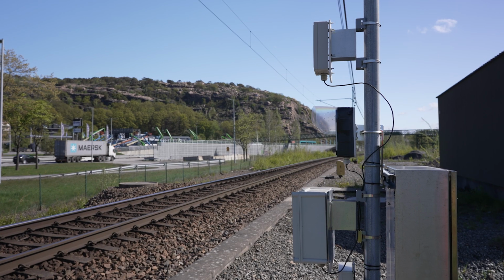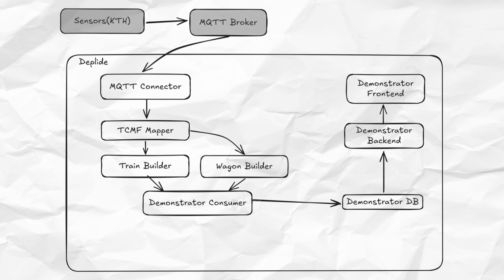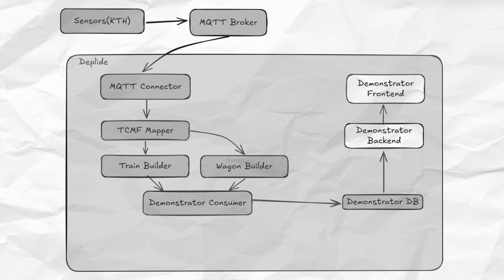We get the data from sensors that KTH have put up on the site. That is then sent to the KTH MQTT broker. From there we fetch the data into Deployed, which is the RISE demonstrator platform. Once we get the data in, we transform it into a common format, the Transportation Collaboration Messaging format, which is an internal format. And those messages are built into wagon and train structures that can be fed into a database. The database is the foundation for the website, which is basically a regular website with a database, a server backend and a front end running in the user's browser.